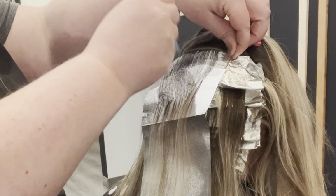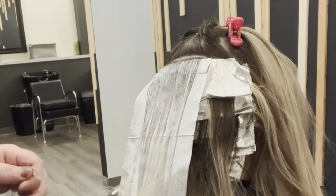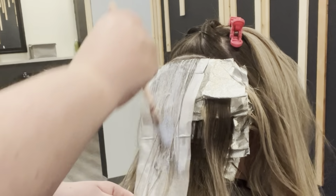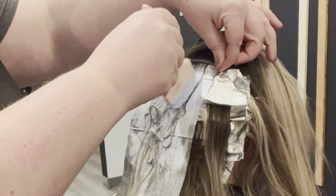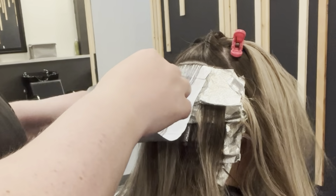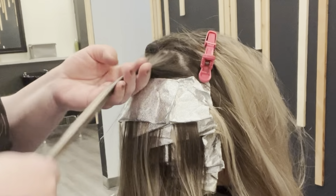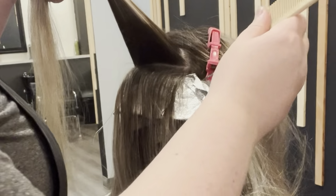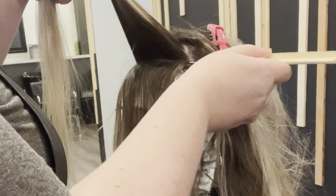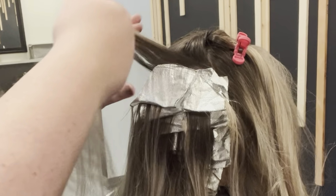And that's because even if I take a more fine section, I feel like the more foils that we do, it's really insulating the underneath part of her head. And so it's going to really help process those foils that are processing with a level 7 volume. But this top section isn't going to have all those foils laying on top of it. It's not going to create as much heat as the underneath, so it potentially isn't going to lighten as quickly or as much if I were to keep using a 7 volume developer. So that's why I'm switching to 20 volume at this point, because let me tell you, there's times where I look at someone's hair and I'm like, oh yeah, you'll be fine.